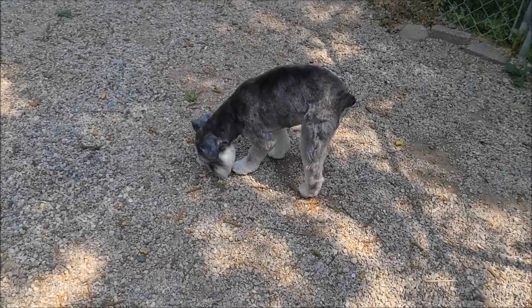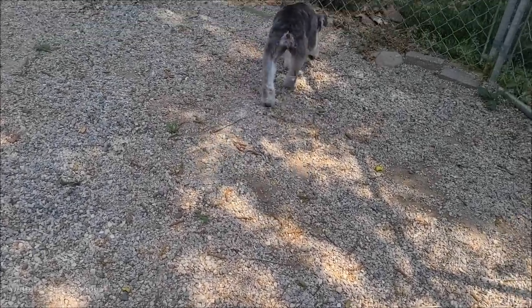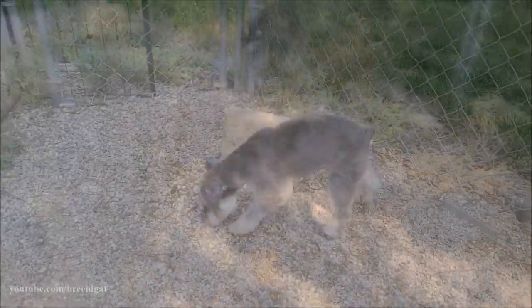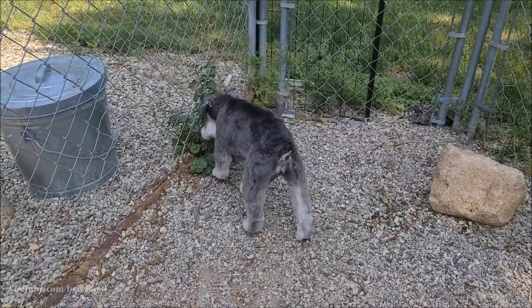And here she is all done. I know it's kind of hard to see, but she really had to use the bathroom, so I just decided to get some after shots of her outside. She definitely looks a lot better than when she came in, and she is clean, fresh, and mat-free, which is the most important thing.